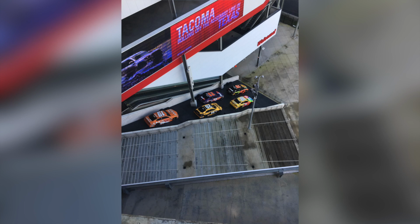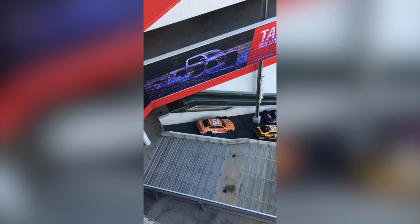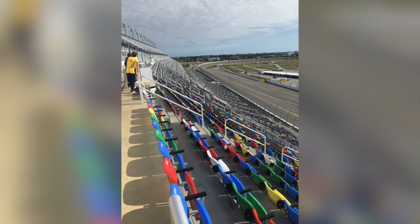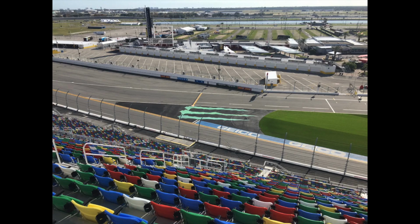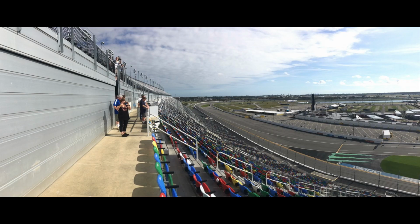One thing I didn't know was, unlike sporting events of athletics, the seats up high cost more than the seats down low, because you can see the whole racetrack from high up above, versus low, buildings and antennas and other obstructions get in your line of sight. Now just check out these awesome views.